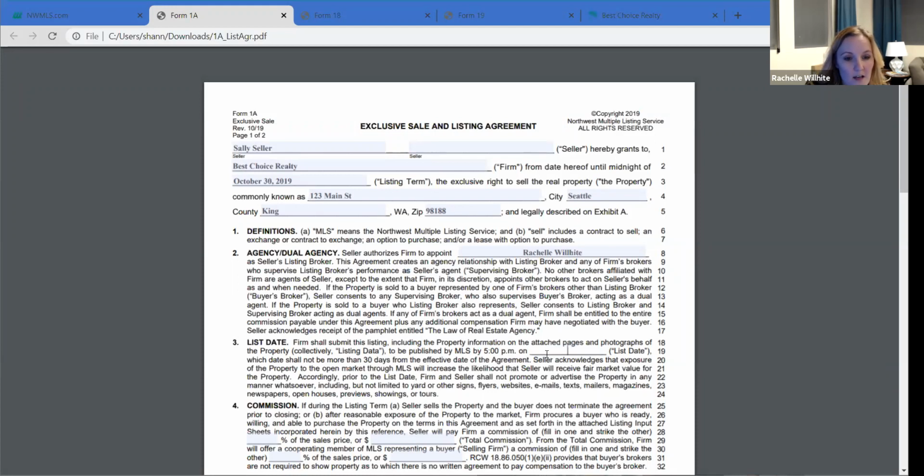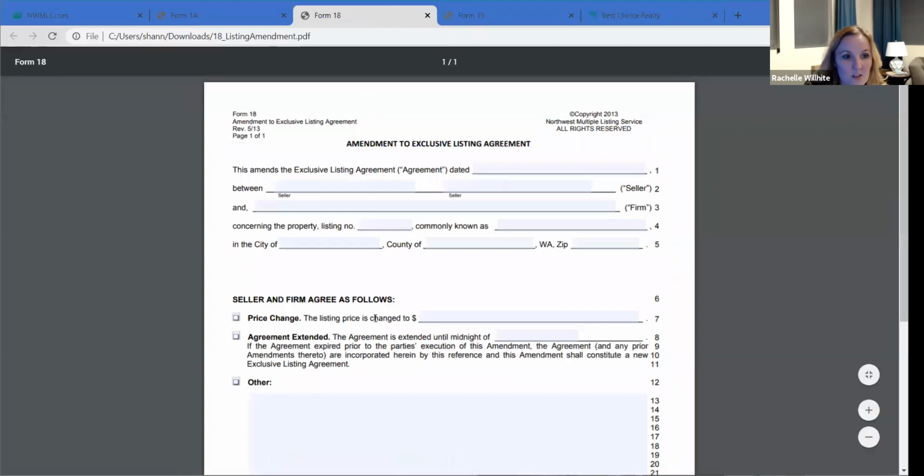So put on there September 2nd. So we were going to have a couple months to sell the property, which in this type of market in Puyallup, we would have had no problem in getting an offer and getting it sold in that time frame. So a lot of people ask me, well, Rochelle, what should I put for my term? The answer really depends. However, if there is a change to the term, what would be better to use is to use a different agreement, to use a Form 18 to extend the term.